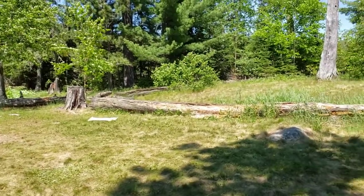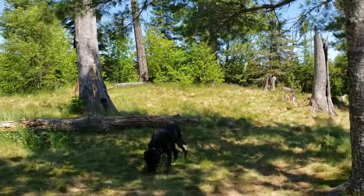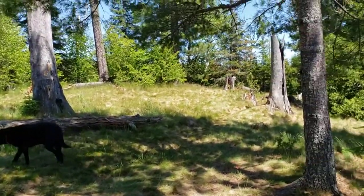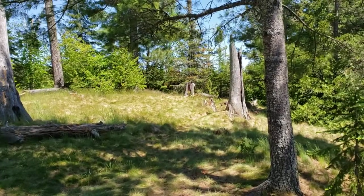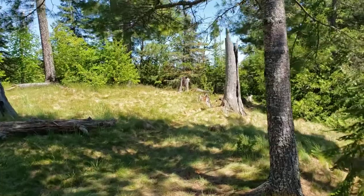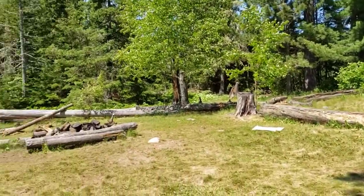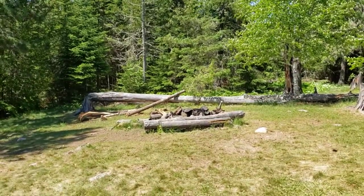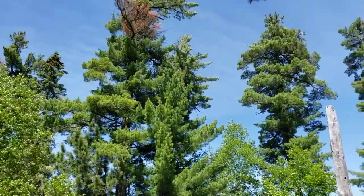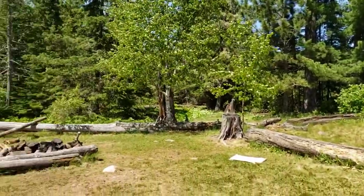There's lots of room at this campsite, guys. Lots of room. Oh, look at that, a bear. Wow. So if you got a larger group, this is a campsite for you. This thing's loaded with tent pads. So beautiful campsite. Not real crazy about all the down trees, but you know, it is what it is. Lots of big white pines here. God, Pine Lake is such a beautiful lake.